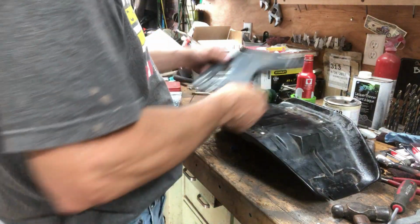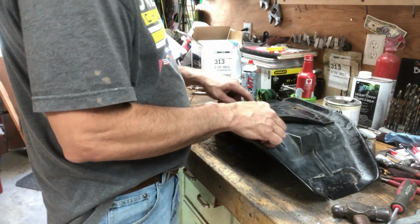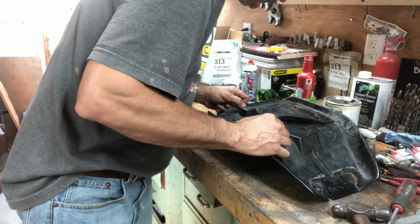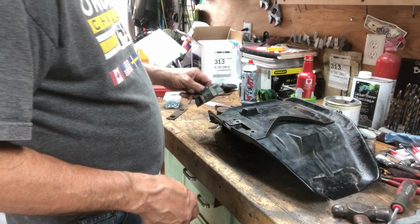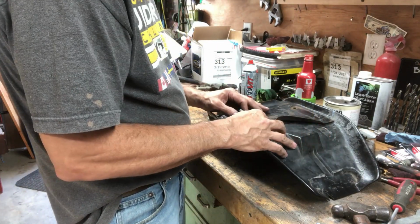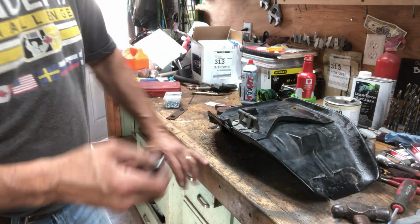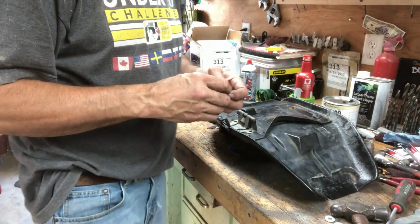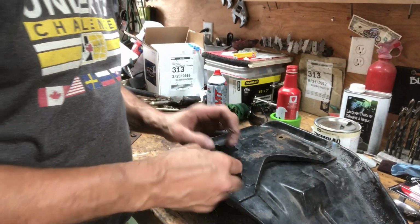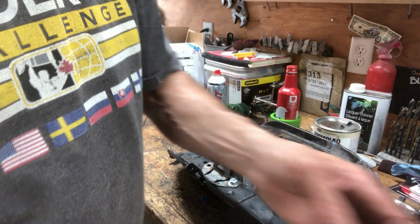So, let's figure out how this goes. How this little hump goes in there. They all seem to line up perfect. And this is going to go there. Like that. I think that's it. Just got to find some washers. I'm not putting lock washers on them.